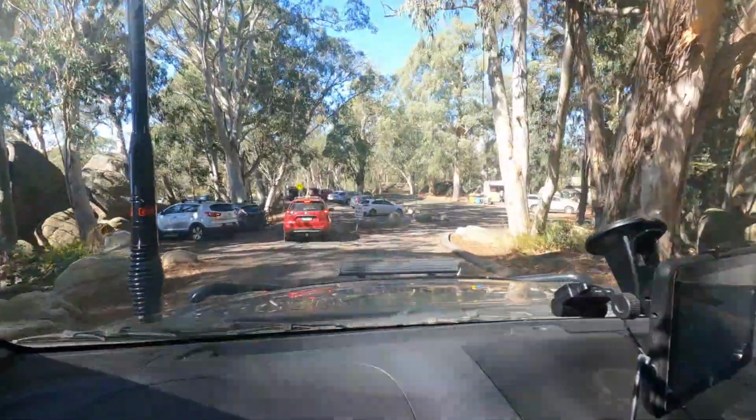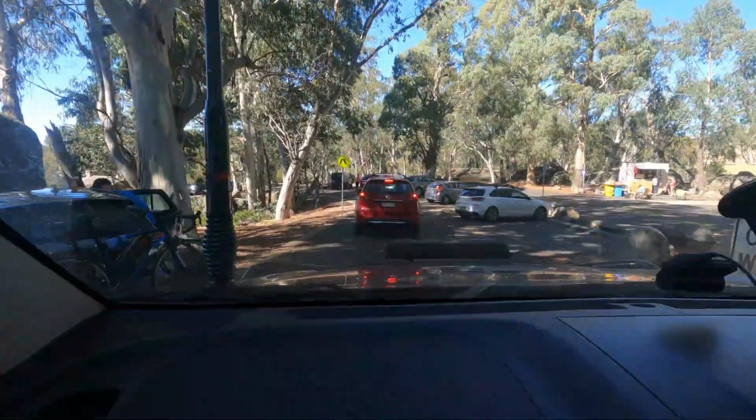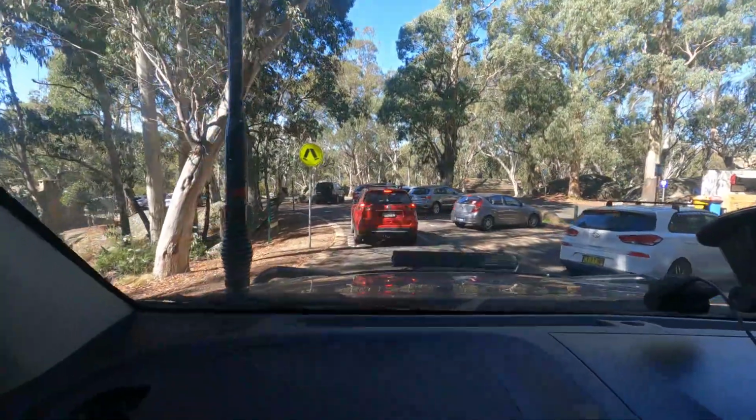So we're just coming into the lookout car park. There's lots of people in here. Are you gonna park?